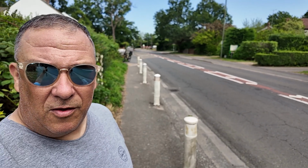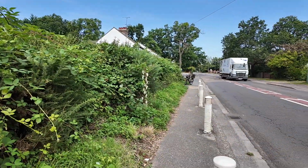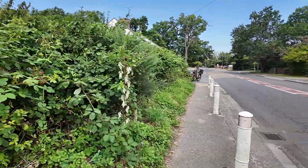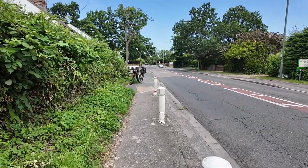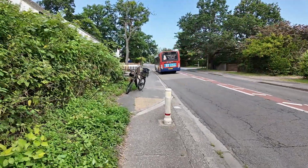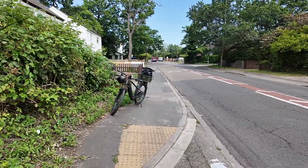Just a quick update on the midget bollards. Now these bollards behind me, and let me flip the camera around, I had lots of communication over time about this part of the footpath here, because the foliage here has been allowed to overgrow, and when people park their cars on the pavements and so on, it makes it very difficult for pedestrians to get through here, especially parents with pushchairs, wheelchair users, mobility scooter users, that type of thing.